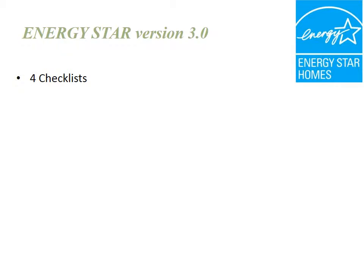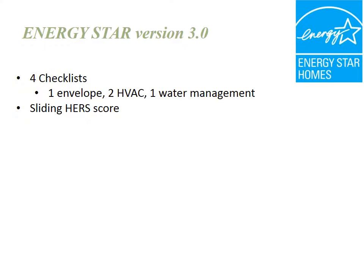Some things that are a little bit different with that is you're looking at about 4 different checklists. One of them deals with the envelope, insulation, and air sealing. Two of them have to do with the HVAC, startup, and then commissioning and design of the heating, ventilation, and cooling system. And then interestingly, where Energy Star gets out of just energy and goes beyond that into durability, you have a water management checklist as well. The Energy Star program does have a sliding HERS Index scale. In version 2, you had to have an 85 on your HERS Index rating. Now it slides, I believe, around 70, and it moves up and down depending on how many bedrooms you have and how big the house is.